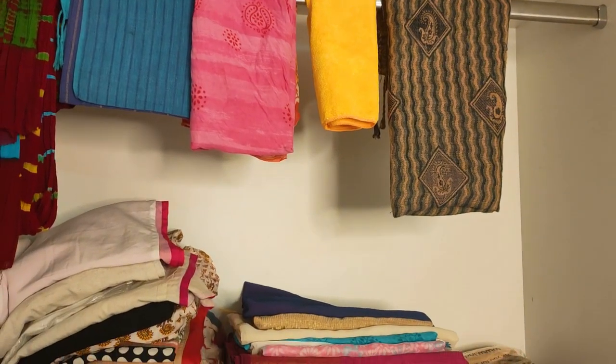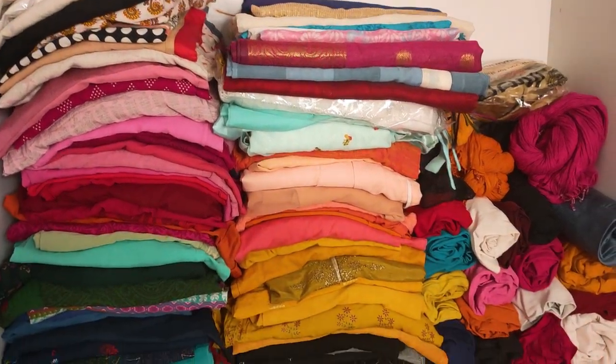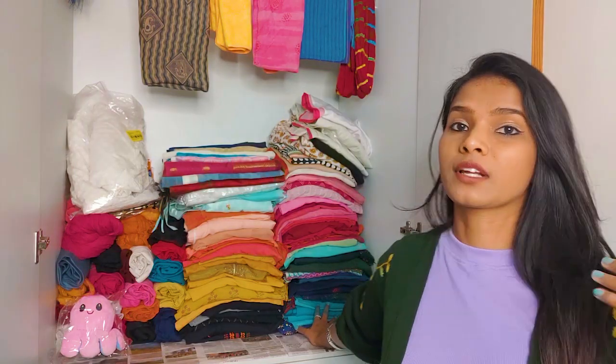So now I'll talk about the kurtis section, and for kurtis I have not segregated it based on like half sleeves, full sleeves, like that. All I have done is based on the colors I have segregated it, because I feel when it comes to kurtis it will be more like aaj kaun se color ka pehna hai, so basically color preference will be there for me especially. So for that reason I had segregated it based on the colors, and I felt that will be more easier for me to keep it organized also.